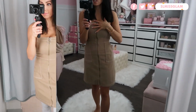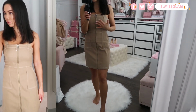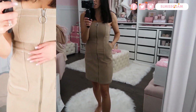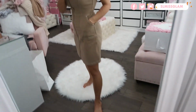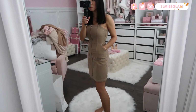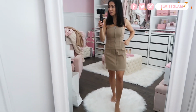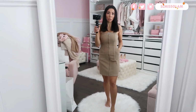The fit is nice. I feel like it's a little tight right here. But I do like the shape of the dress. I like the fit. I love the style, material, everything really is really nice. The color is also a really nice fall beige color, but it's like a darker beige. So I really do like how this turned out. And it's not typically something I would normally go for, but I wanted to try something a little bit different.